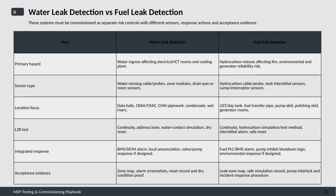For water leak detection, the primary risk is water damaging critical electrical rooms and cooling systems. The sensors typically include water-sensing cables or probes, zone modules, and room sensors placed in areas like data halls, cooling units, chilled water pipework, condensate lines, and wet risers. The Level 2B test involves checking continuity, simulating water contact, and ensuring a proper dry reset.